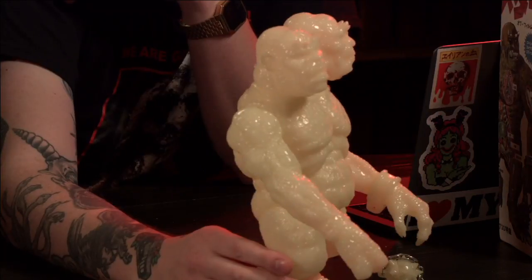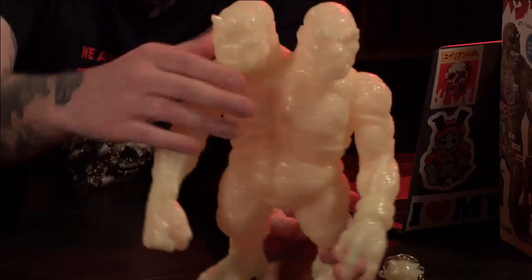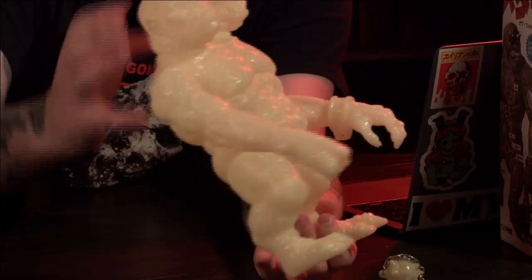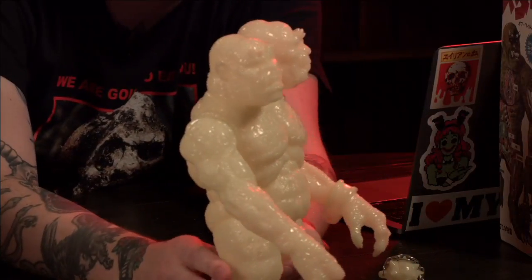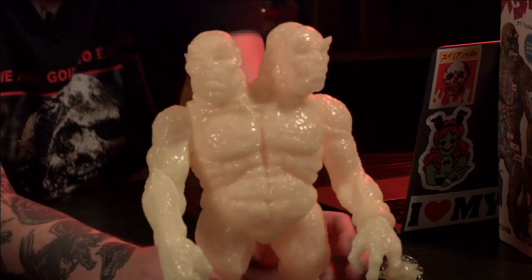There we go. I love, again, it's not a gross texture this time. This one's like a scaled texture. And then on the bottom, it's like fur, so it's very Ray Harryhausen, Cyclops monster kind of look as well. Yeah, and then we're going to take a look at something very special now.